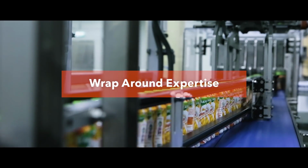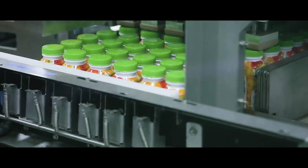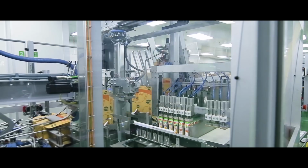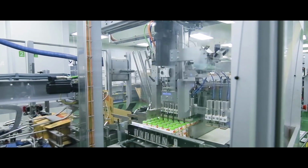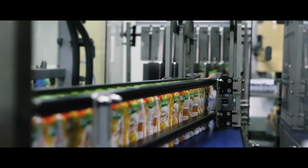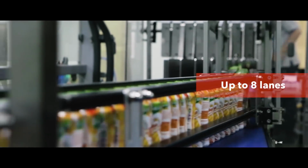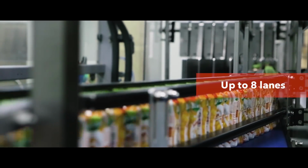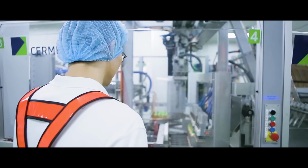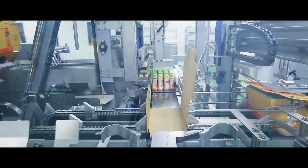For Cermex, they supply us the lane dividers and also the wraparound case packer machine. On top of that, there is also the integration between the conveyor from other suppliers to their machine. At the lane dividers, we can make a choice to have 3 up to 8 lanes before feeding to the machine. For the case packers, we have capabilities to handle different formats, going through the wraparound case packer machine.